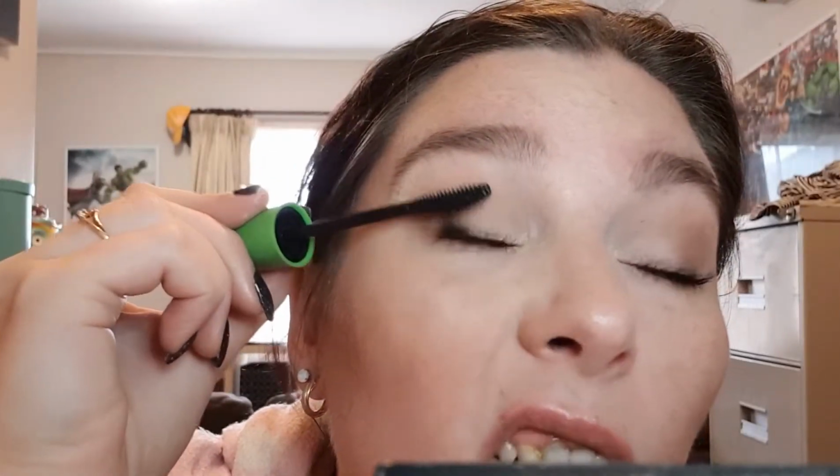Now I feel like the eye's gone a bit clumpy, so I'm going to take the Clump Crusher wand again, and I'm just going to kind of push that through with the wand. Because I love the formula, but I find that the wand just doesn't work for me, whereas the wand on this brush, being the shape and style and material, I just find I can use it to brush through the lashes a lot more naturally.